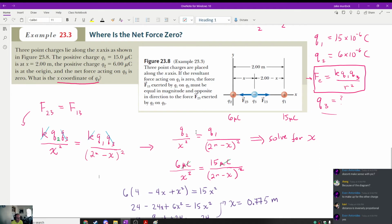Now, how do we know it? Did that make sense to you all? The best answer is what Gavi said. Distance is inversely proportional. That means that the closer you get to the 6 microcoulomb charge, the bigger the force you're going to feel from it relative to the 15, which is farther away. Because Q1 is big, Q2 is small, Q2 has to be closer. You have to be closer in order to make this force as big as this force.